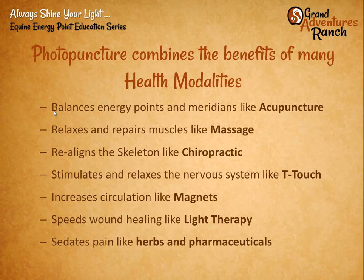So photopuncture really combines the benefits of a lot of different health modalities when dealing with horses. It balances the energy points in the meridians like doing acupuncture. It relaxes and repairs muscles and tissue like massage does. It can realign the skeleton like chiropractic, but without any force. It stimulates and relaxes the nervous system like T-touch. It increases circulation like applying magnets. It greatly speeds wound healing like light therapy, and there is a little difference between photopuncture and generalized light therapy. And it can sedate pain like herbs and pharmaceuticals, and even a TENS unit.